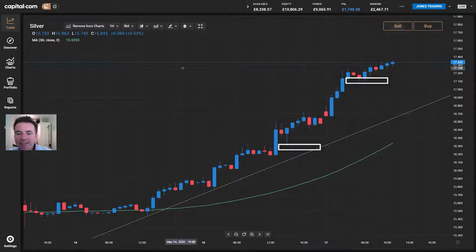So for me, from a short term perspective, any drops down towards the low 16s, I'll be looking to be a buyer. And I think it's only if it starts to break below some of these old supports do we have to worry that the strength, in the short term at least, is starting to run out of steam.